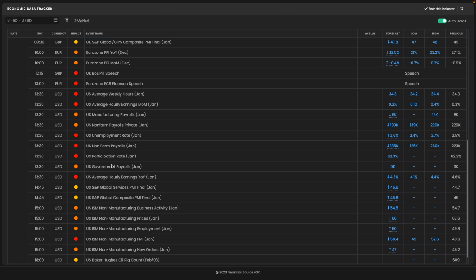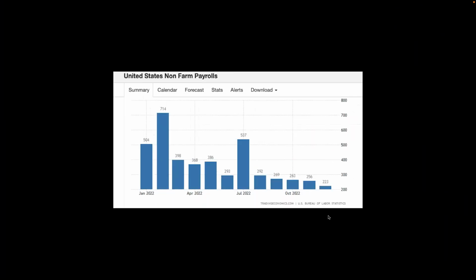And the headline is expected to fall to 185,000. Okay, so 223, so that's 185. So, okay, there's two ways of looking at this data. One, you might look at that and say, yeah, but look, the trend is lower. So how long will it be before the US starts losing jobs?